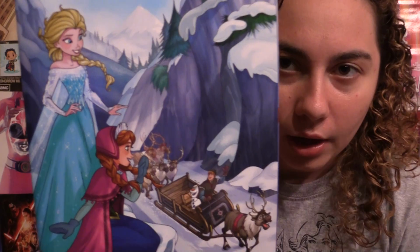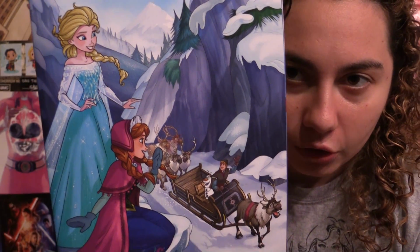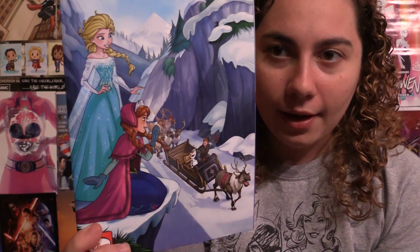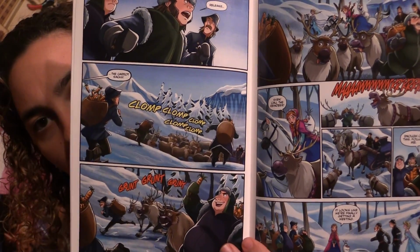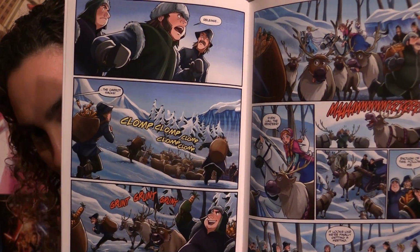Here we get to see kind of a generic cover but beautiful artwork with Elsa, Anna, and Kristoff with Sven. And that's a cool cover here. I really like the colors and the artwork in general. I thought it was really well done. In the interior also, because the interior artwork is the same as the cover artwork, I think it had really bright colors. It worked for the type of story that Frozen obviously is telling.